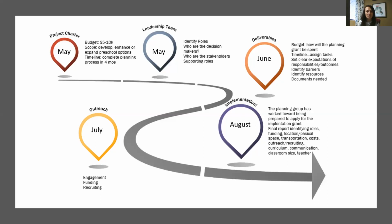So again, going back to those that are visual thinkers like myself, this is how that planning phase may look. You will have the collaborative charter, project charter, same thing. That's already given to you, so you already have that done. Your leadership team, again, going through that RFP application, that's going to be pretty much established, or at least really well on its way. So by the beginning of May, that's already going to be done. By June, a lot of your deliverables should be considered, especially identifying current preschool programming in your community, as well as any barriers that programming face, and then any barriers that your collaborative may face. That can all be done by June.